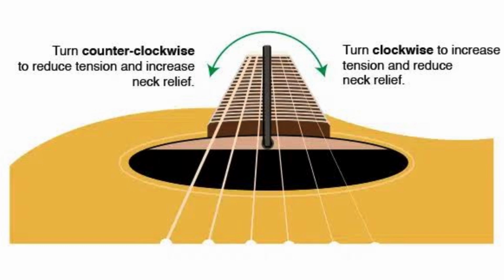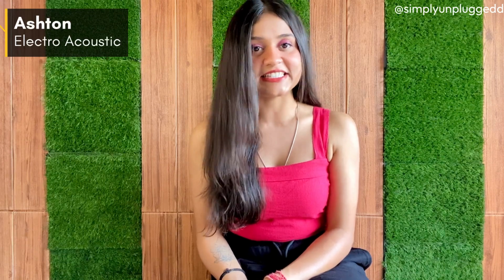The guitars that I will be recommending all have a truss rod. Even if I'm not mentioning this, make sure you remember that all have a truss rod. So now let's start with our top 5 list. At number 5 we have the Ashton guitar.